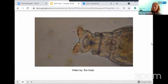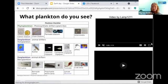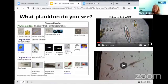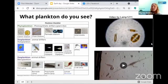So you can see it happens really fast. They've slowed that down to 1/4 of the speed that it happens at. A couple other examples of some of our phytoplankton.